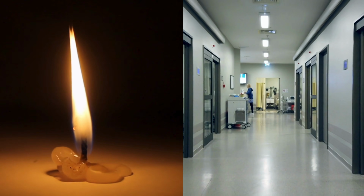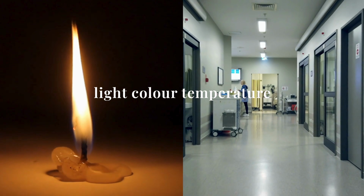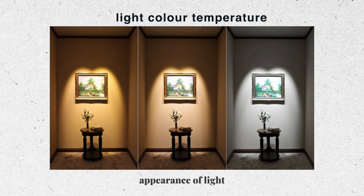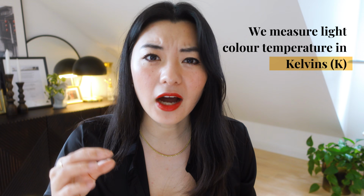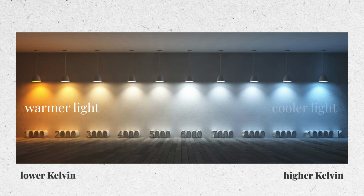So I want you to picture a flickering candlelight and the harsh artificial light in a hospital corridor. The light colors they emit are very different, and they in turn make us feel very different. Light color temperature describes the appearance of light, whether it feels warm and inviting or cool and energizing. We measure light color temperature in kelvins, just like how we measure the temperature in degrees. Lower kelvins means a warmer light, while higher kelvins indicate a cooler light.